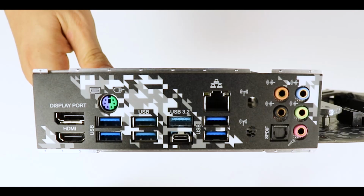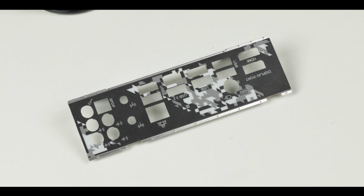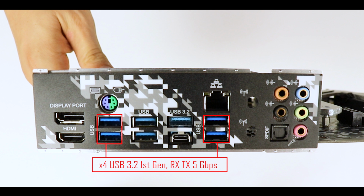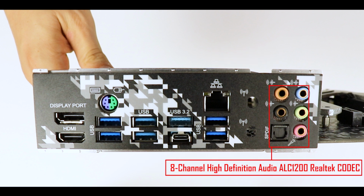Back IO-wise, first let me note the presence of a flexible integrated IO shield, which is always a good idea for first-time builders and not always present at this price range. Now, starting from the left, we have 2 integrated display outputs, our keyboard, mouse, PS2 plugs, 4 5 gigabit 3.2 first generation USB plugs, 4 10 gigabit 3.2 second generation USB plugs, including a Type-C, our gigabit LAN, and finally our usual 8-channel Realtek audio codec.